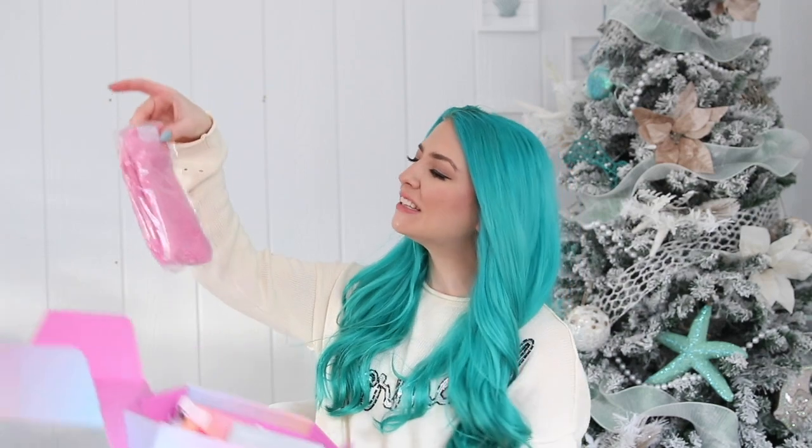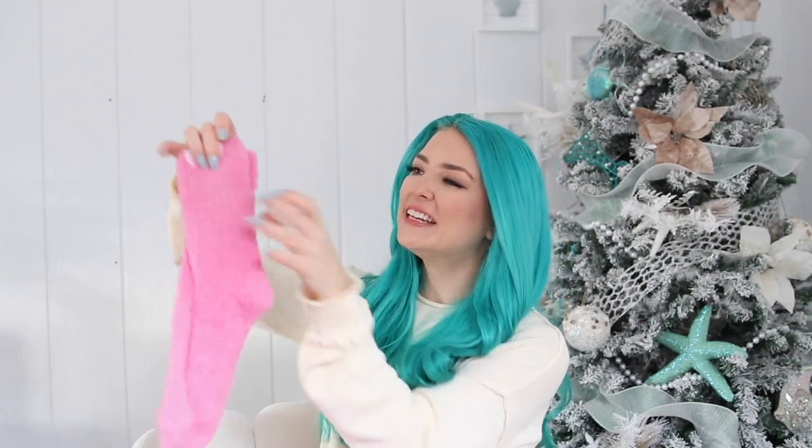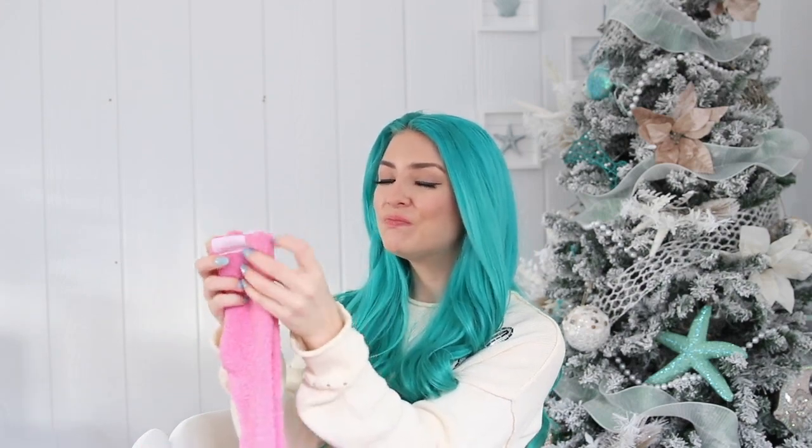Next we have, look at this. This is so cute. They sent over some pink fuzzy socks. These are so cute for the holidays and they're so soft. I love this material. I could literally wear these kinds of socks all day long when it's cold out. Really cute. Now they're gonna win me over.